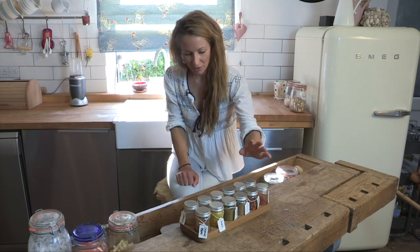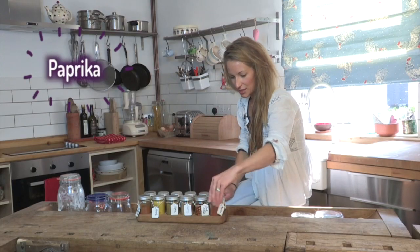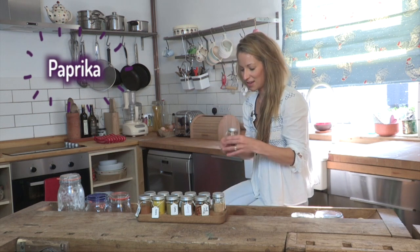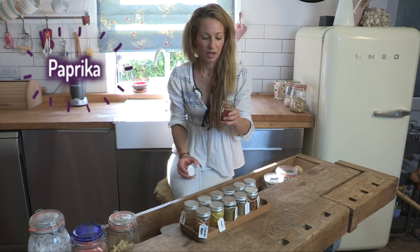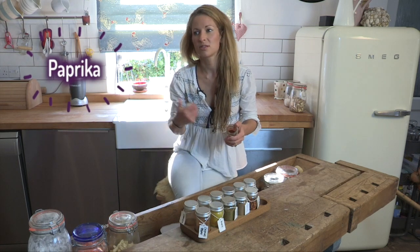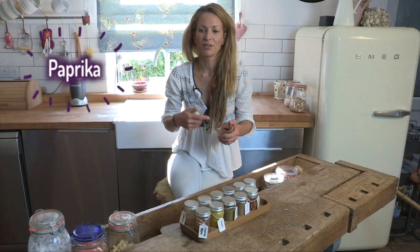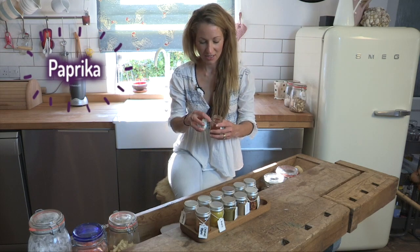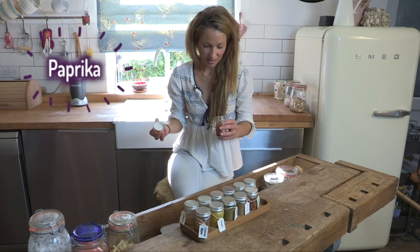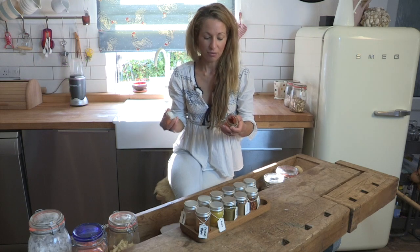The second one I want to go through is paprika, which is, I think, this lovely rusty coloured spice. Now, there are loads of different types of paprika. You can get smoky paprika, you can get mild, hot, sweet. They all taste slightly different, obviously, but they're all very versatile.